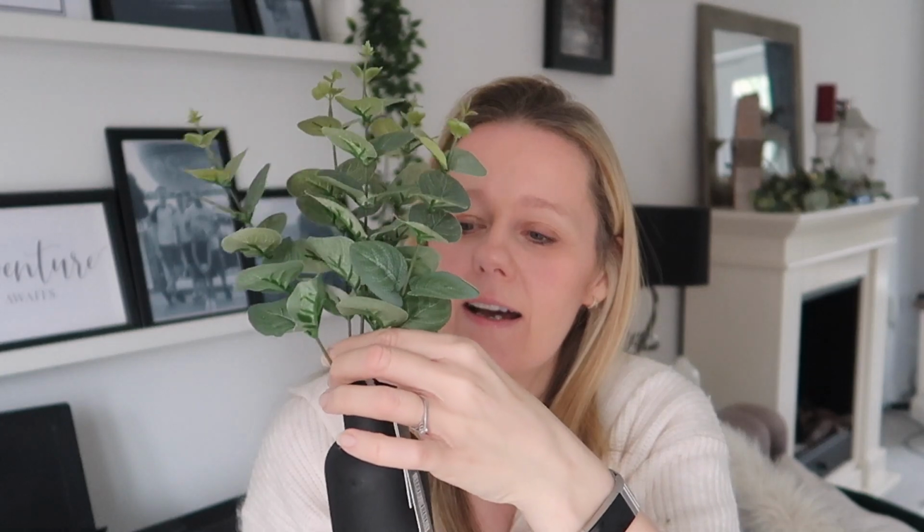We've got a radiator cover, and there's a black star on there, and a little black bowl, and I've got a lantern, and I just thought this would be really nice because I love a bit of greenery around. Also the radiator cover has a mirror, and it just lacks a bit of height. Everything's quite small, so I thought this would help add a little bit of height to the decor there.